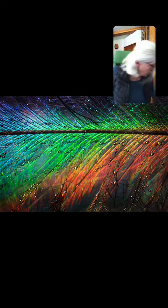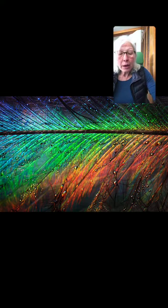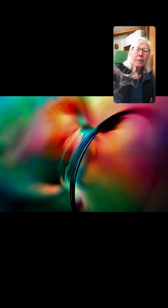Feathers is another really good thing that you can use. You can find feathers while walking around. This one is nice and orange and black. The one over here was just a plain feather. And one more, glass. This is another vase. This is the vase I used for that. And I put it like this in front of my computer and had light shine through it, and made pictures of it.